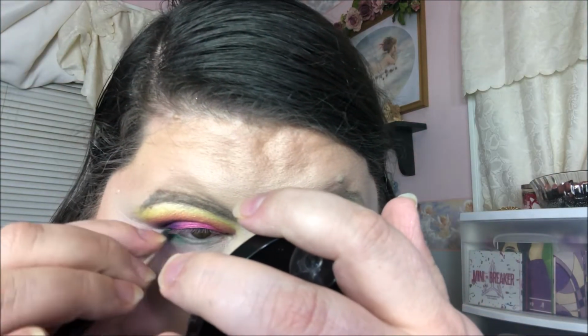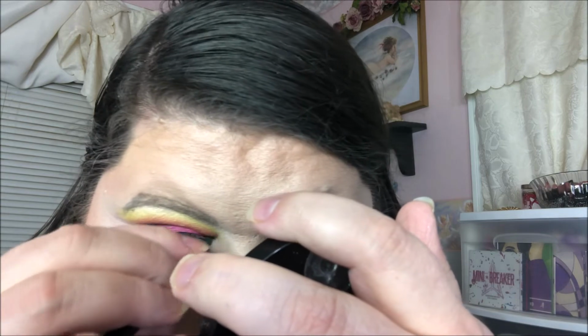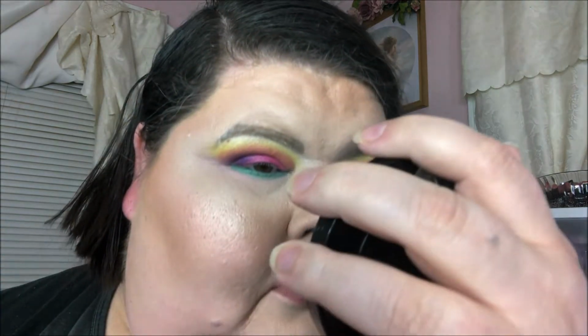Ooh, that is so pretty. Do the other side. I love that. Wow. Y'all, this has turned out to be one of my most favorite looks I have ever done. Love it. I think I'm going to do a little glitter on my inner corner.